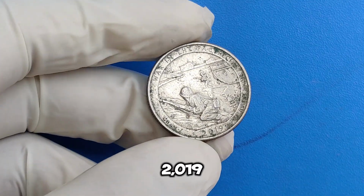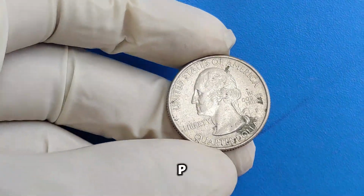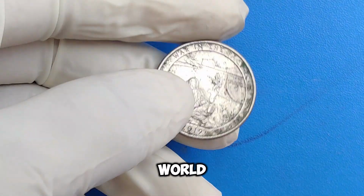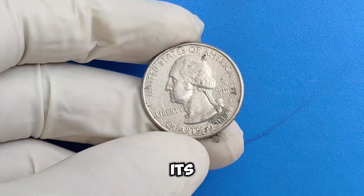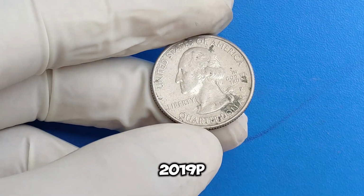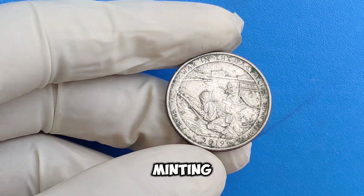One of the 2019 quarters minted at the Philadelphia Mint, marked by the P mint mark, has gained significant attention in the coin collecting world. What makes this coin stand out isn't just the design, but a rare error that has skyrocketed its value. So what's the big deal with this 2019 Washington Quarter? The answer lies in a rare minting error.